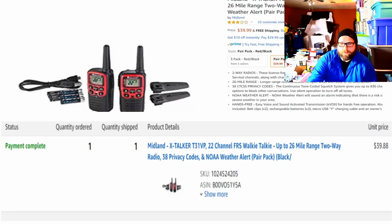Sold them within like a week. So both of them, actually, probably like 3 to 4 days. They were sold out and completely just gone.